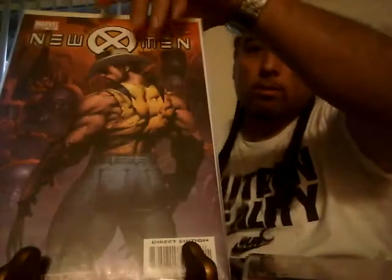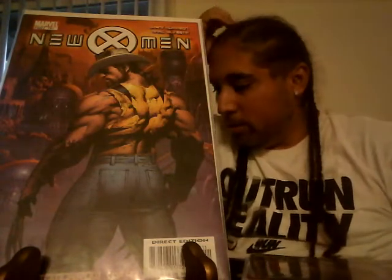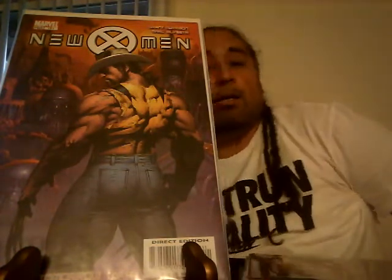I was also happy to find these issues. Let me start off with this one. New X-Men 151. Now, there's no importance to this issue, but I love the artist. And it's, what is it, Sylvester? I forgot how to say his name, but one of the original artists that wound up creating Image Comics.